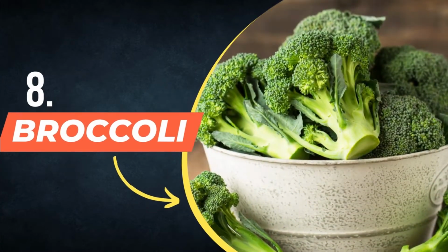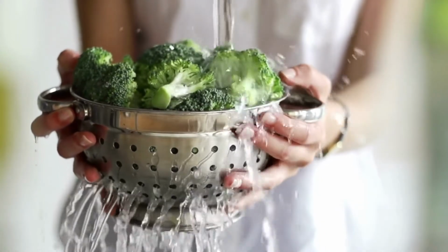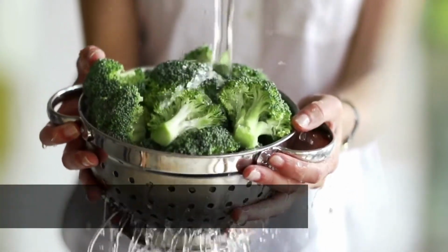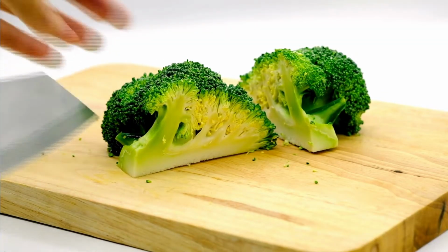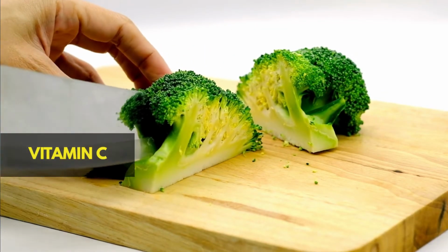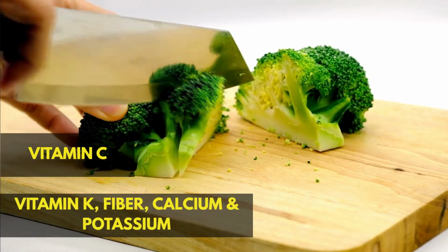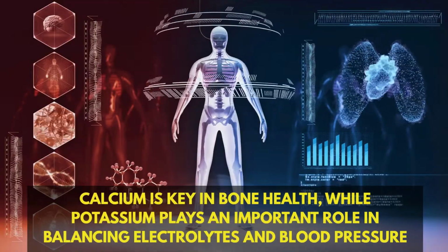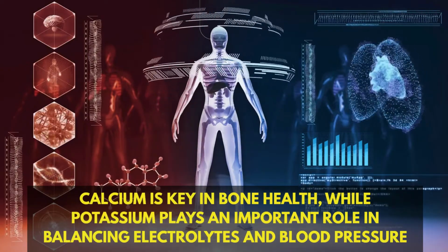Number 8. Broccoli. Broccoli is one of those high-protein vegetables that goes above and beyond the call of nutritional duty, delivering a good dose of 4 grams of protein per cup. Broccoli also provides a full day's supply of vitamin C, along with a good amount of vitamin K, fiber, and a whole lot of calcium and potassium. Calcium is key in bone health, while potassium plays an important role in balancing electrolytes and blood pressure.